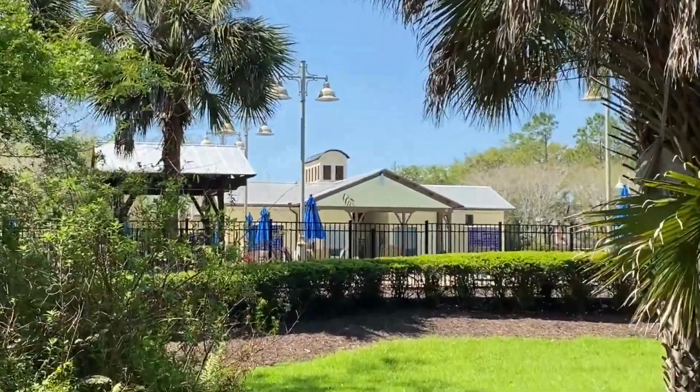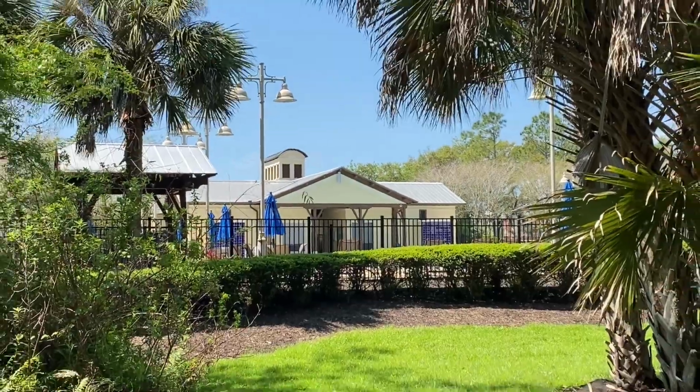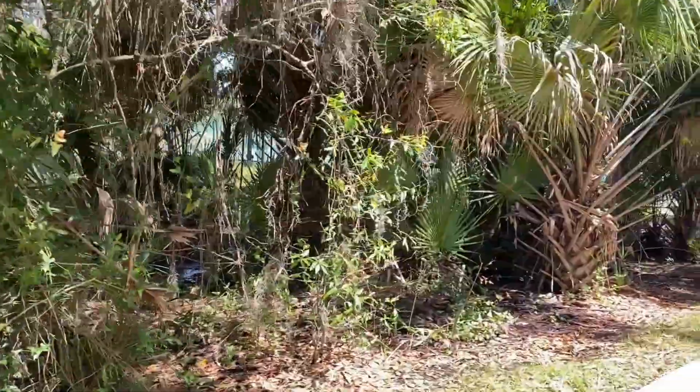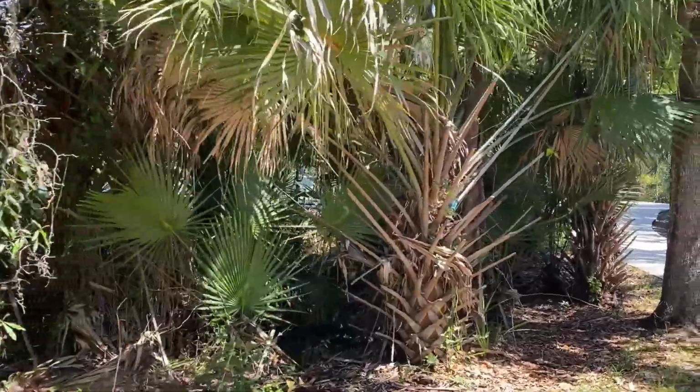And we're actually gonna walk right past the tennis courts, so I'll show you those too in just a moment. And of course, if we see anything on the path, I'll definitely show you guys. So here you can get kind of a view of the pool and pool house that I was talking about. And then right up here, as we walk around these palm trees, you're gonna see the tennis courts.